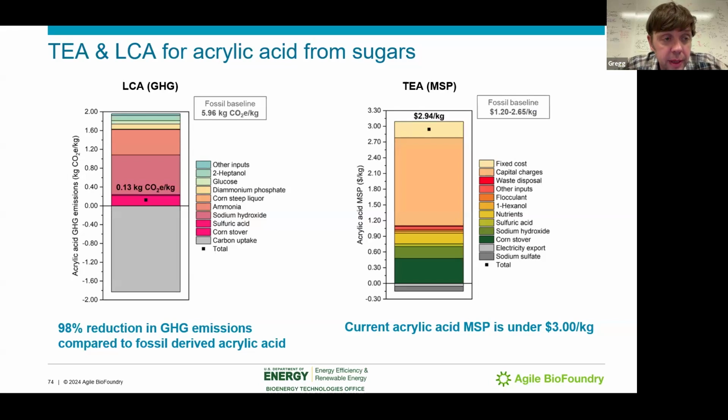We also have done process modeling, TEA and LCA, for acrylic acid production from the 3-HP. And you can see it's quite cool. On the left-hand side of the slide, you're almost at net zero carbon emissions for producing acrylic acid, so 0.13 kilograms of CO2 per kilogram of acrylic acid, which is super exciting. The techno-economic analysis is shown on the right-hand side of the slide, and it's currently estimated to be up around $3 a kilogram, a little bit higher than the fossil baseline shown there. But the current acrylic acid price, like adipic acid, has also gone up considerably, and we're at more or less cost parity. Next slide, please.